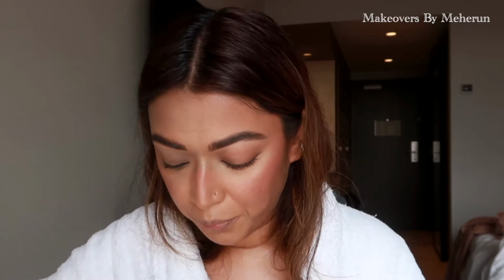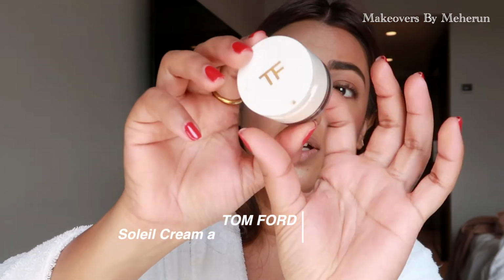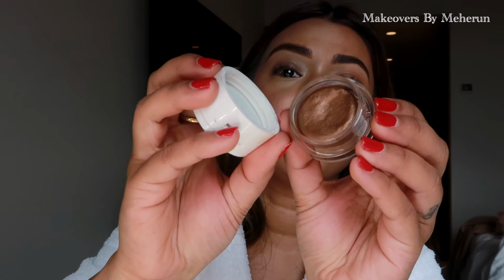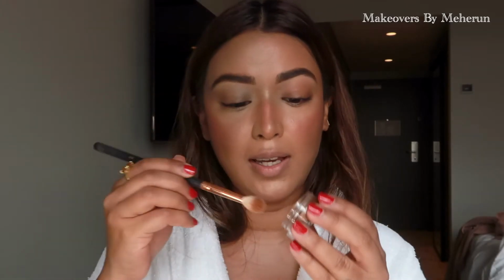And then for my eyes, I am carrying this Tom Ford 2-in-1 eyeshadow. This I have been using for a really long time, the shade Naked Bronze. So what I do is I just take any fluffy brush, dip into the color, put it all over my eyelid and blend it up to my crease.